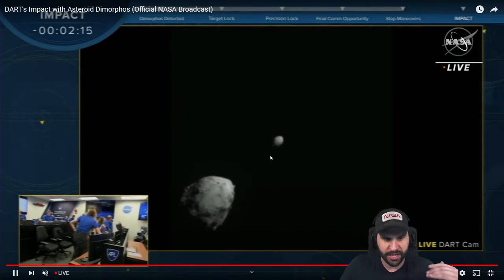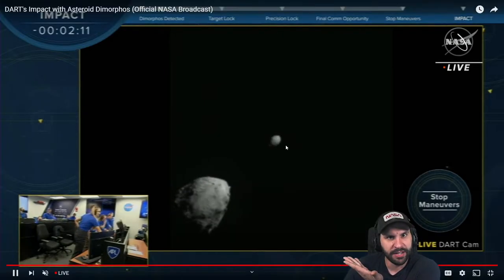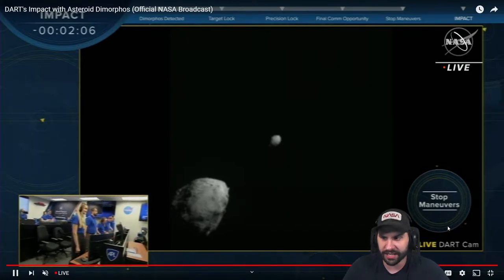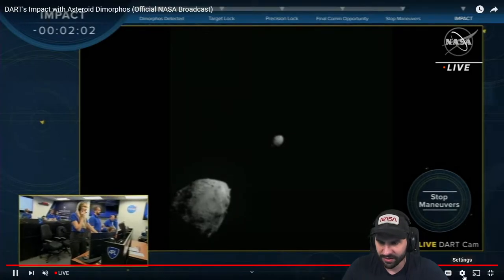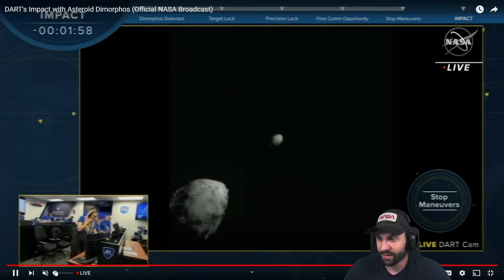The really crazy part about this is that we have a camera. There is a 38-second lag, but a camera nonetheless. So, I'm going to shut up, and I want to see this thing punch this asteroid in the face.